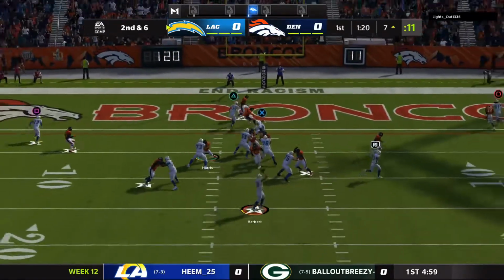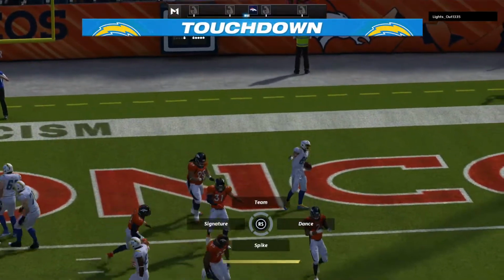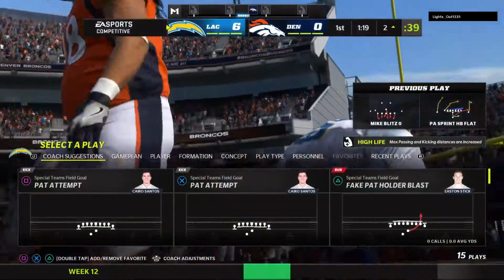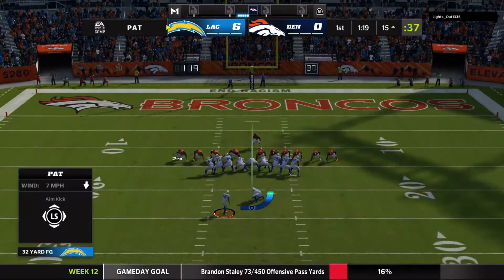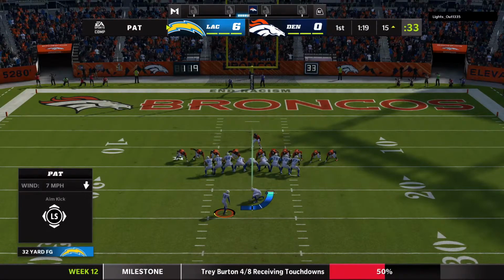Now Herbert off the bootleg. He's got his man. It's caught. Touchdown, Chargers. Trey Burton, his 4th touchdown on the year. And the Chargers take the ball down the field and score on their opening drive.